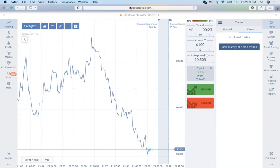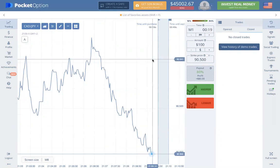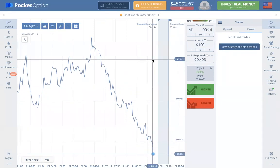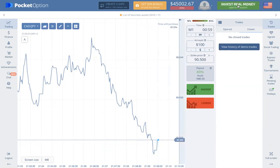Now, one of the best features about Pocket Option actually is the fact that you can have a demo account. So before you even get started to risk your real money, it is really helpful to have this demo account so that you can build it up. Pocket Option is really generous. They give you a virtual deposit of $1,000. This is not money that you can withdraw, but it is money that you can practice with and trade with before you're ready to risk real money. So you would just click this button here, invest real money, when you are actually ready to go ahead and open that live account.